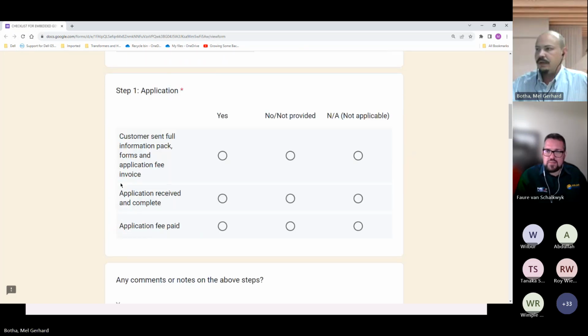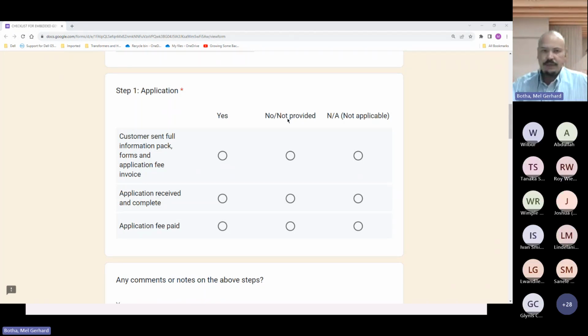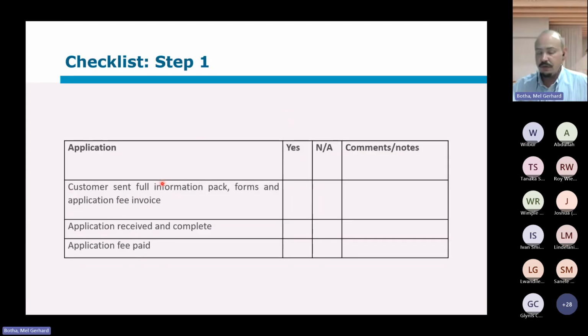So we've got, and it's slightly different because we actually have a no option in the Google form as well. Of course, when you do the checklist for your sign off at the end of such a project, if it's a no, I would leave it open and just go back to whether it's a department within the distributor or whether it is the customer, and tell them you still need to do this. And you will only tick it off once it is done. If it's not applicable, of course, then you can mark that it's not applicable, and then there's nothing for the customer or the distributor to still do. And you can add some comments or notes. I think it's very useful, especially if you mark something as not applicable, that you say why it is not applicable.